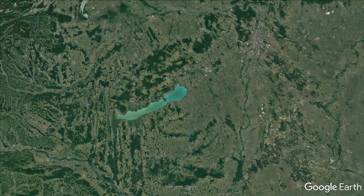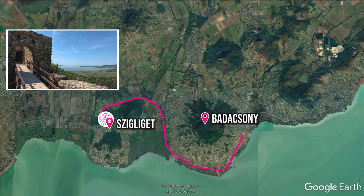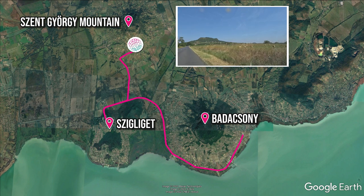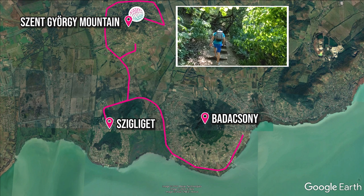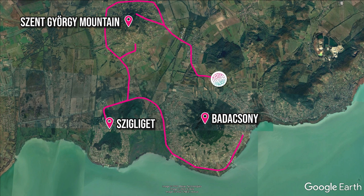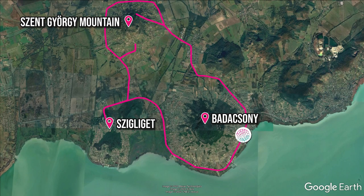Here's the plan for today. We'll go to nearby town of Szigliget, where we will visit the castle ruins located on top of a hill. Then we'll make our way over to St. George Mountain, where we'll grab some lunch and enjoy the nice view, followed by hiking all the way up to visit some very unique geological objects. And finally, we'll head back home, do some wine tasting at the place we stay, and close the day with some excellent food.